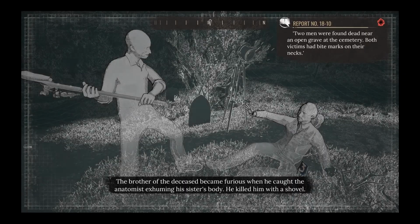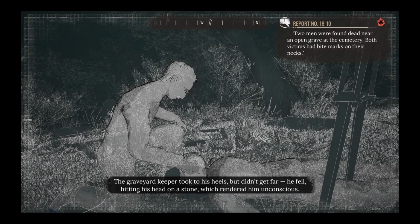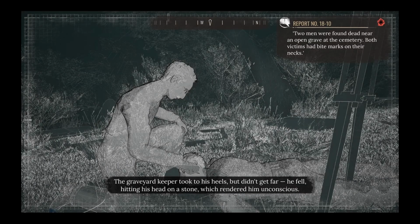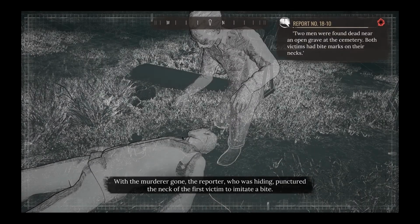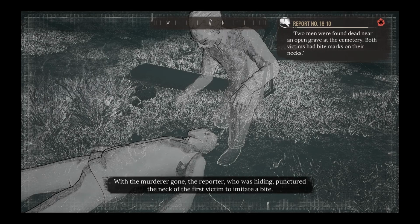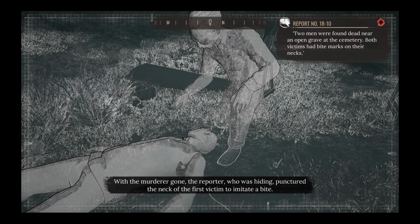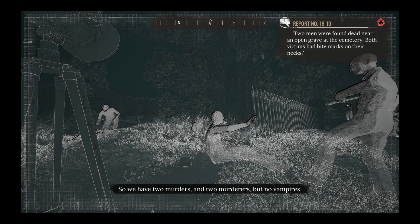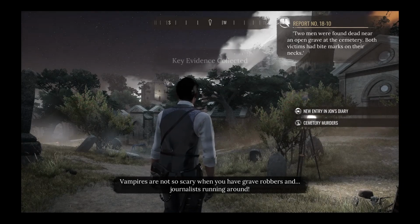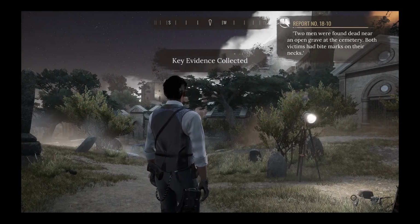Aha. The brother of the deceased became furious when he caught the anatomist exhuming his sister's body. He killed him with a shovel. The graveyard keeper took to his heels, but didn't get far. He fell, hitting his head on a stone, which rendered him unconscious. With the murderer gone, the reporter who was hiding punctured the neck of the first victim to imitate a bite. But when he did the same to the second victim, he killed an unconscious man. So we have 2 murders and 2 murderers, but no vampires. Vampires are not so scary when you have grave robbers and journalists running around.